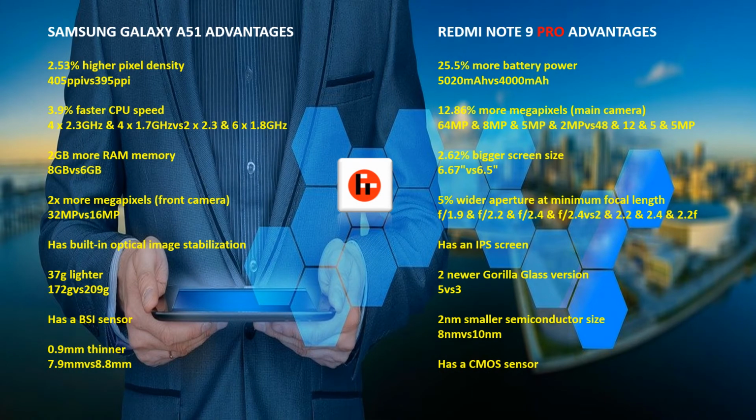Okay, now we have all the data, so we can compare these two phones. One of the phones has more advantages compared to the other. So from here you will see which one is better for you to buy, and we will update the price in the video description below.